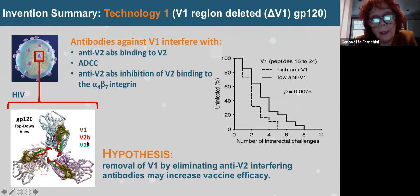and it shows you where the V2 is. The red and the green are two different parts of the V2, but it doesn't really matter. The whole V2, as you can see, is in here, and it is underneath a kind of greenish area, which is called V1. So you can already see that if this is what the immune system is seeing, it might not be very easy to see the V2 if you have the V1 on top of it.